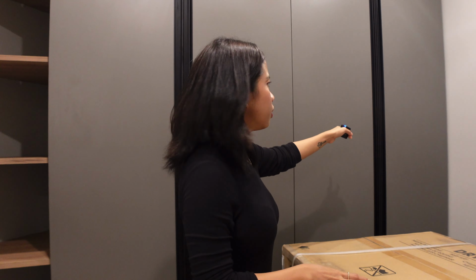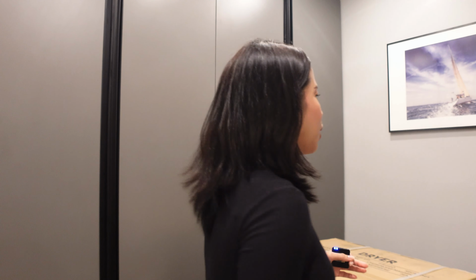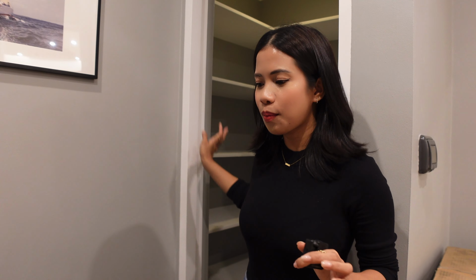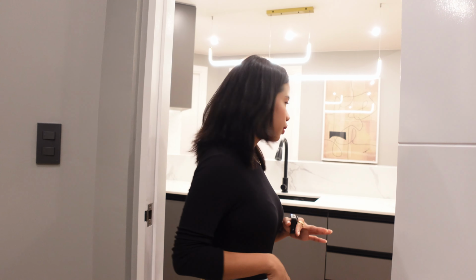Yon is another cabinet which I cannot open because may nakaharang na mabigat na dryer. So, and also I know I mentioned that this is slash pantry and you might be wondering nasan siya. So, it's over here. This is the pantry area. Diba? So, now, let's go ahead and continue the tour.